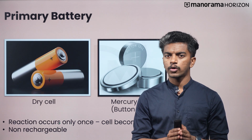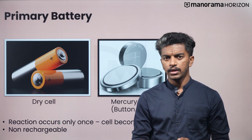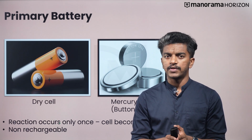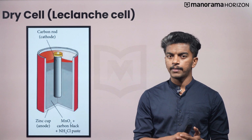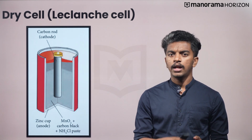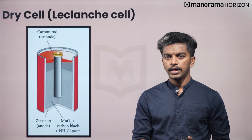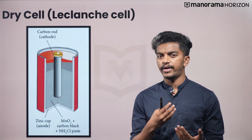Normal dry cells and mercury cells or button cells in watches are examples of primary batteries. Here, the reaction occurs only once and the cell becomes dead after some time and cannot be reused again. The most familiar example of a primary battery is the dry cell or Leclanché cell, based on the inventor Georges Leclanché. The cells we normally use in TV remotes and clocks are examples of dry cells.